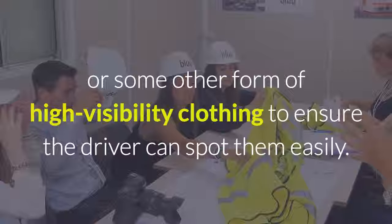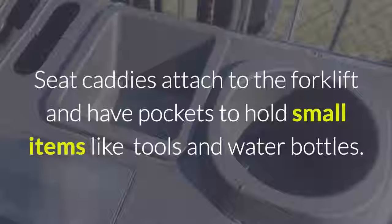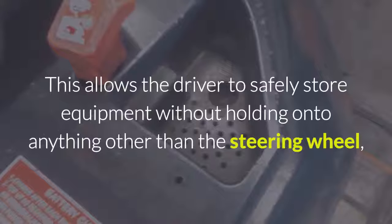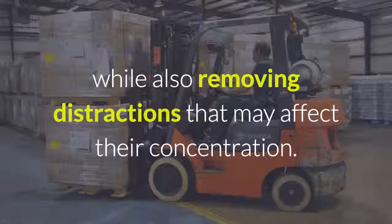Seat caddies attach to the forklift and have pockets to hold small items like tools and water bottles. This allows the driver to safely store equipment without holding onto anything other than the steering wheel, while also removing distractions that may affect their concentration.